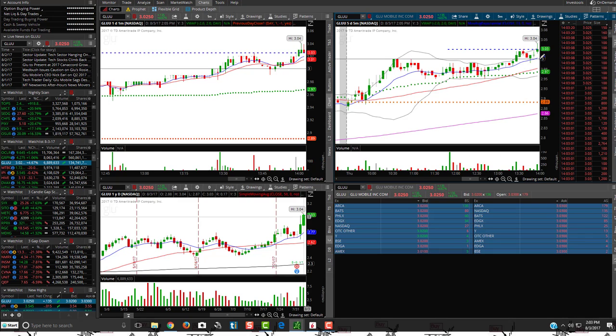Again, also at a major psychological support and resistance area of a whole dollar amount of $3. So there'll be lots of tug of war going on with this stock because it's at a yearly high and a whole dollar amount. So something's going to happen. It's either going to want to drop even more or it's going to go up. But this is live market action.